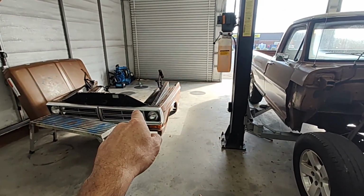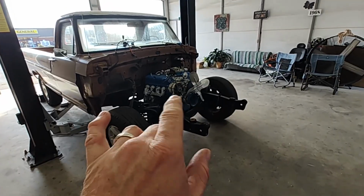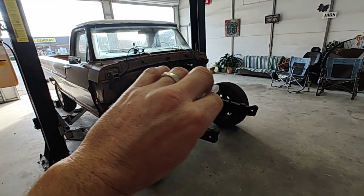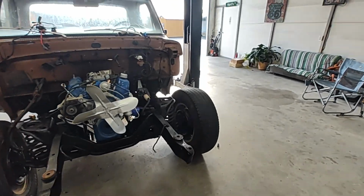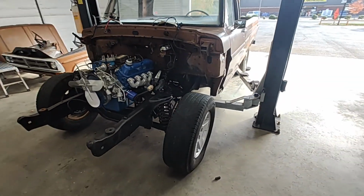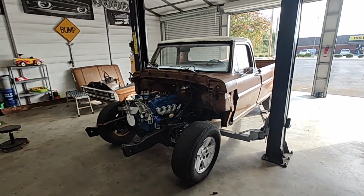We just want to get this cleaned up, get it painted. We're going to get it back on and start wiring up some stuff. And man, we're probably just a day or so away from having this thing running. All right, let's see if we can't get some help and get that thing outside.